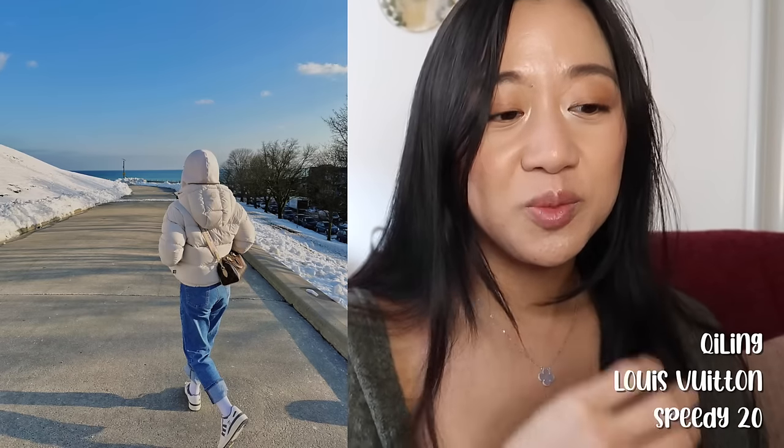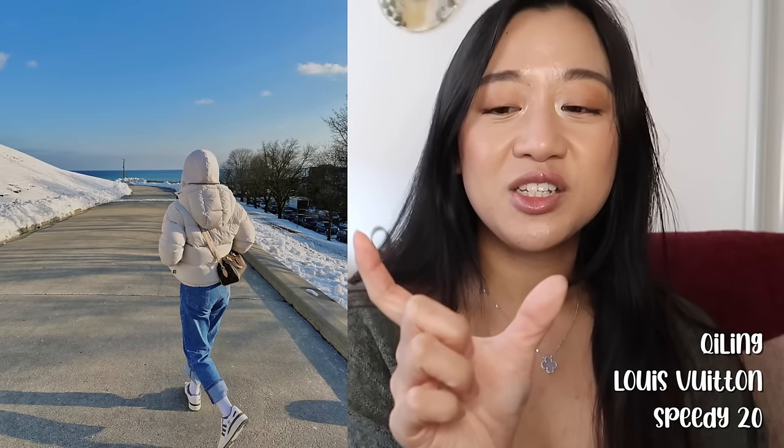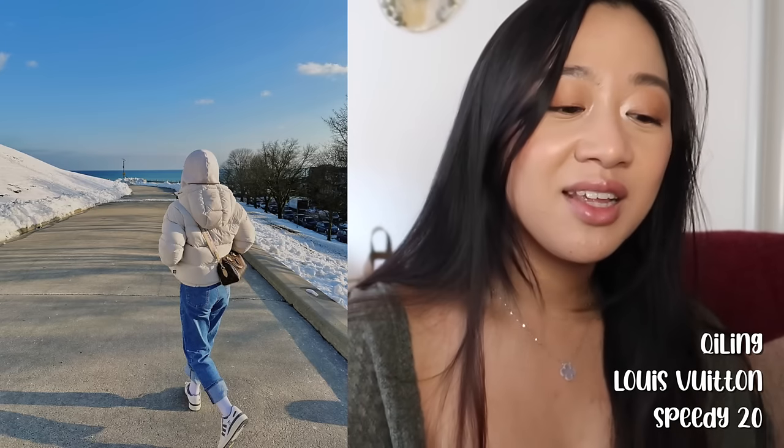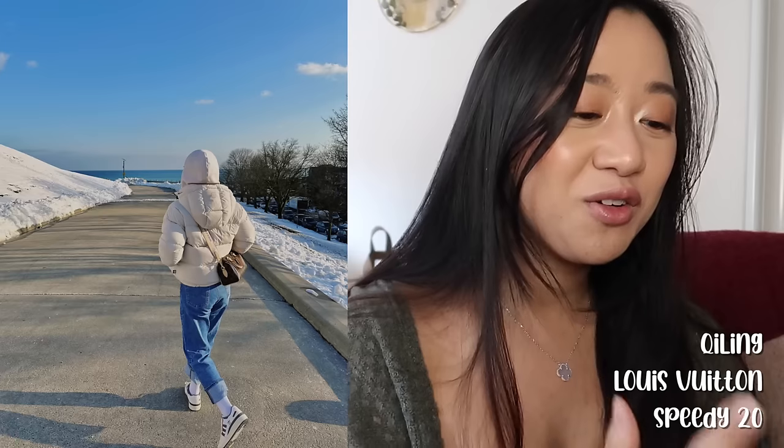Just because you guys know how much I love my Celine Boston bag, and I definitely compare the Celine Boston bag to the Speedy 20. They're just slightly different in terms of length and height, but in terms of functionality and aesthetic, 10 out of 10. I love, look how versatile this is.